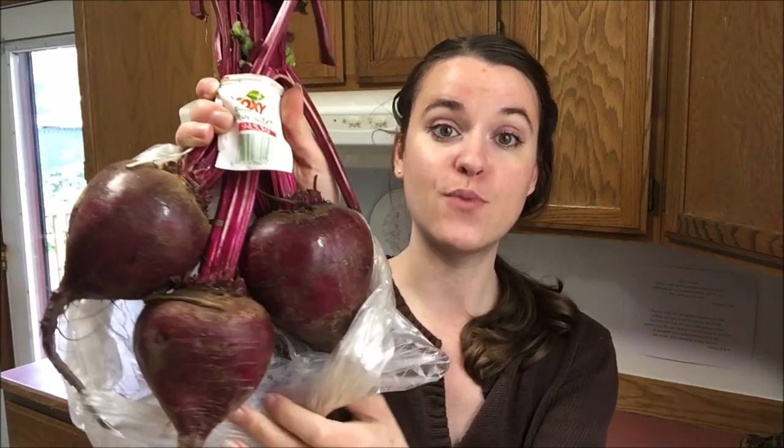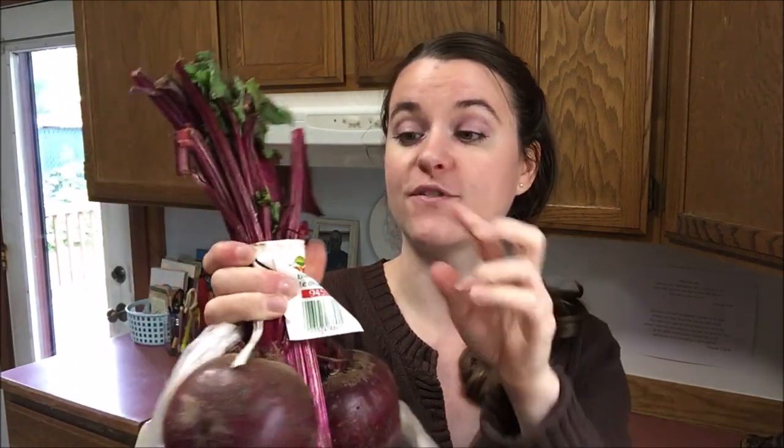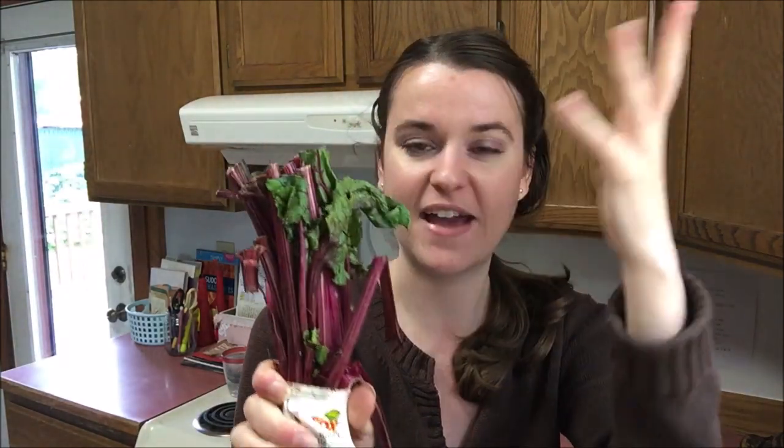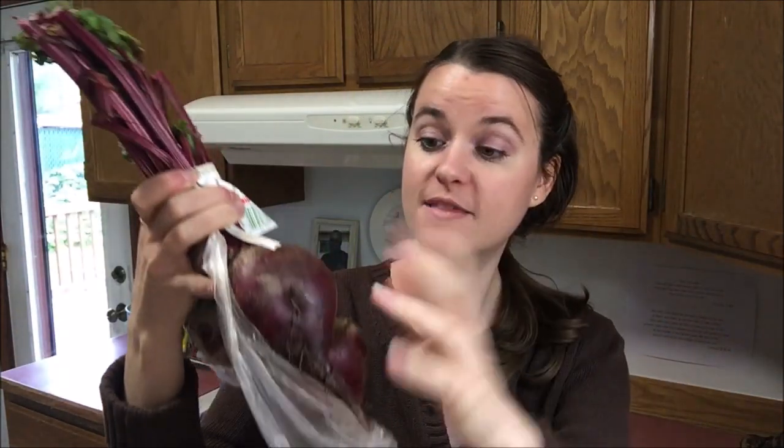And so I bought some regular beets because I am so into my beet juices. And of course I bought the ones with the stems. I hate it when they cut the greens off. I hate it when they do that. So I picked out the biggest ones possible, and this was $2.99 each for this bunch.